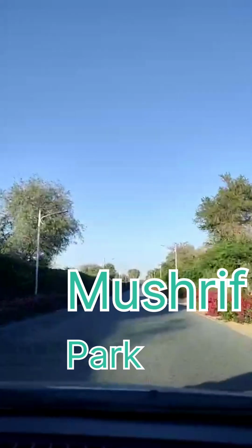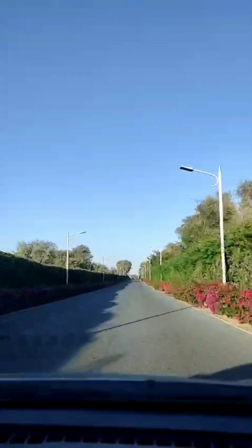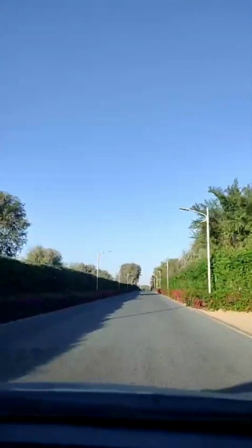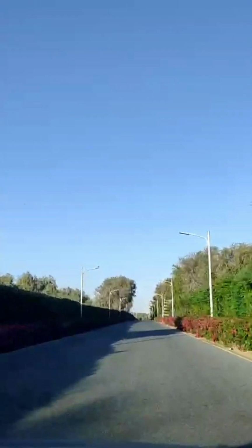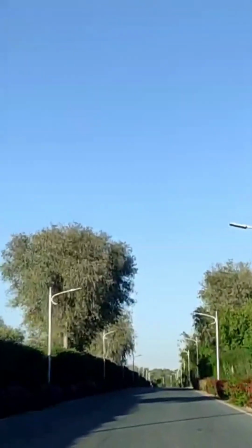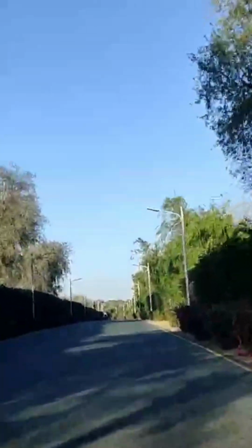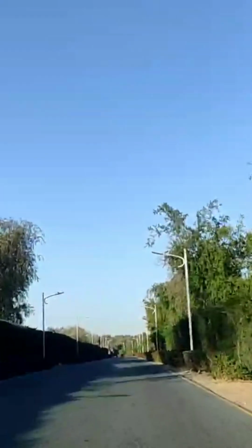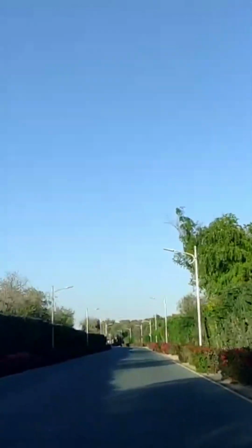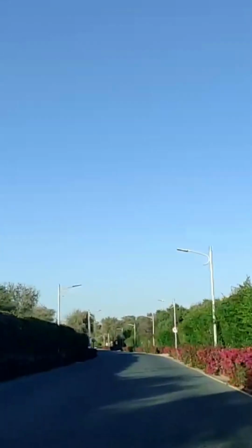Mushrif Park is indeed one of Dubai's most family-friendly destinations. Situated about 16 kilometers from the city center, this expansive park spans approximately 5.25 square kilometers. Established in 1982 by Dubai Municipality, it underwent a significant renovation and expansion in 1989, making it a premier spot for recreation and relaxation. The park offers a mix of natural beauty and modern amenities.